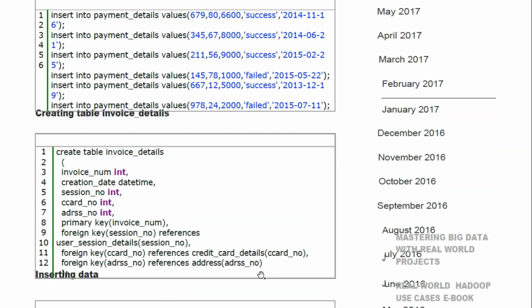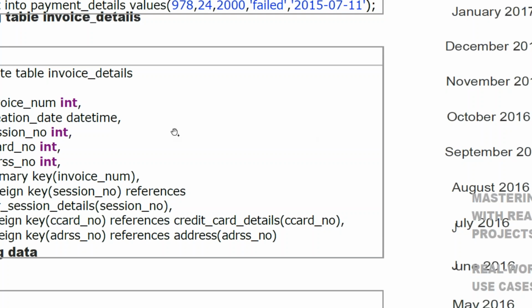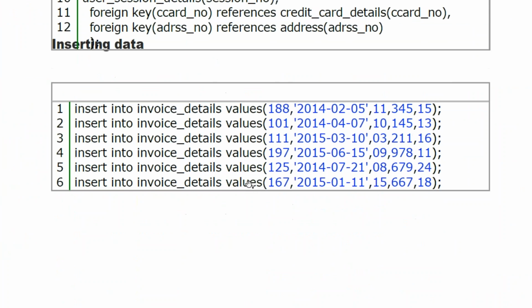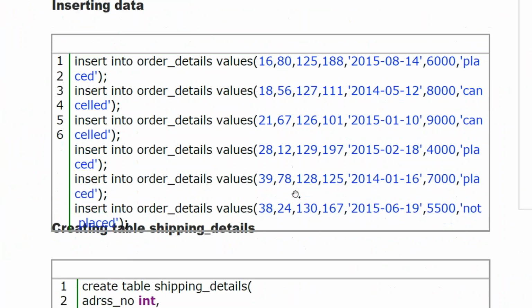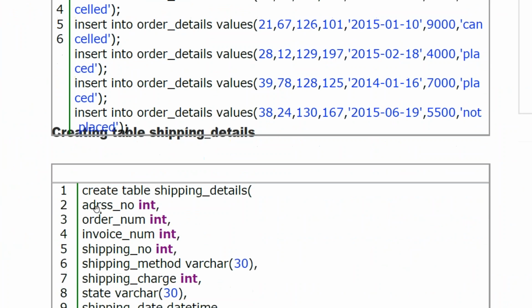Once you are done with that, you will create the invoice table. You have to create an invoice for any e-commerce platform if you are processing the data. So you create table invoice detail. Okay, that you have to do. Then you are putting all the invoice IDs, invoice values, and these few details. Whatever is in the ER diagram, you are creating those details over here.